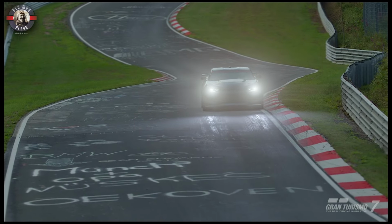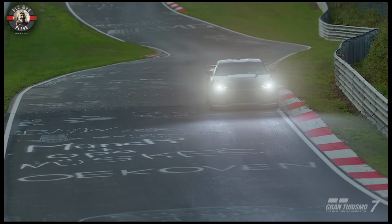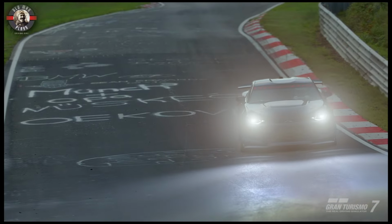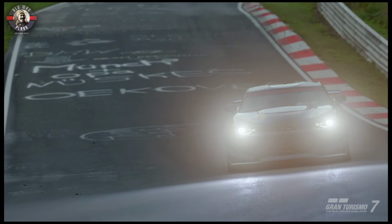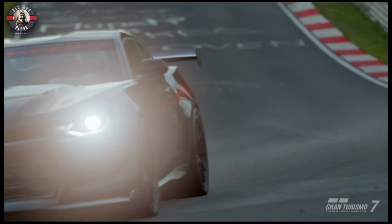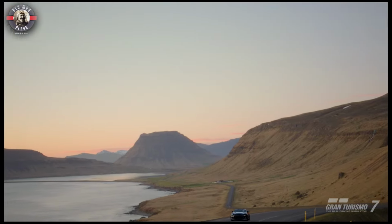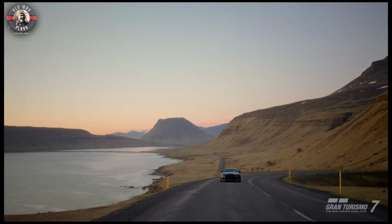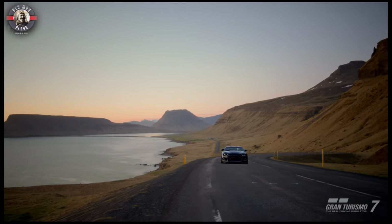In real life, this Camaro ZL1 is tuned by Hennessy and has 1,000 brake horsepower. Wow! Top speed of 217 mile an hour, 0 to 60 in 2.7 seconds, $96,000 to $135,000 depending on how you want to spec it.